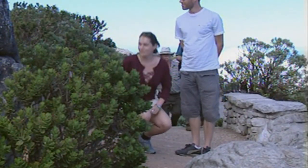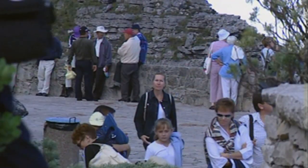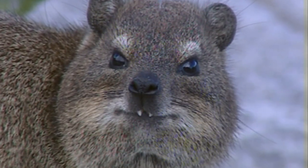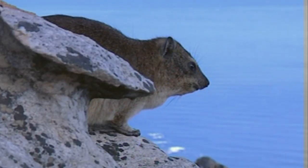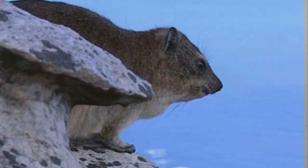They've become very habituated to the tourists up here on the top of Table Mountain. Come up a cable way and they're almost waiting for you. And that's just the first surprise the Dussie has in store for visitors. Even more of a shock is their amazing heritage. A study of the Dussie's family tree reveals the most unlikely relatives.